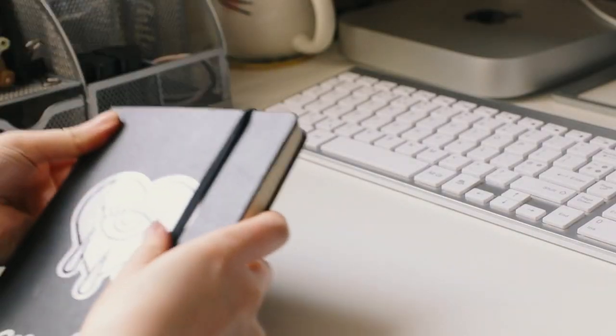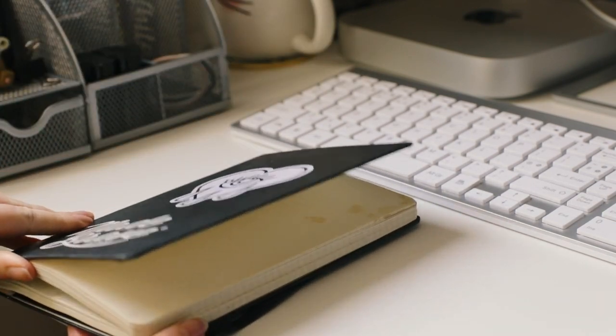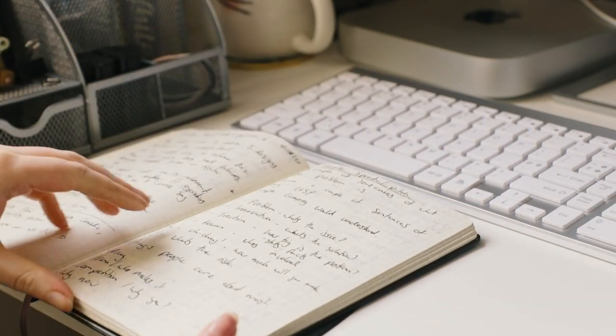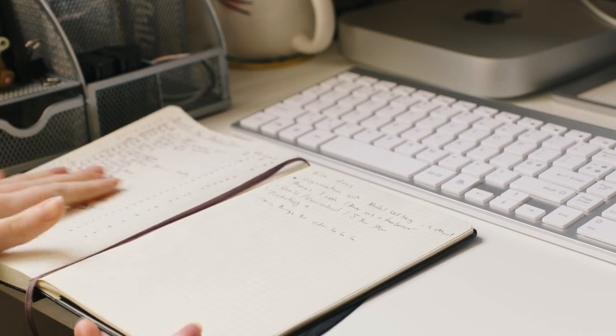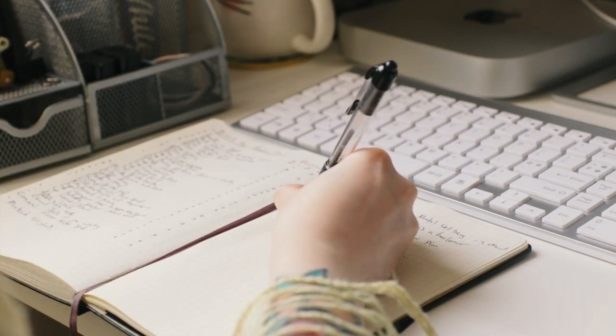And then behind the caddy I have my iPad, but the 2 notebooks I have in there is my Made Brave Electrum notebook, which is where I take all my notes, any lists or to-dos or things I want to get done, kind of goes in there.